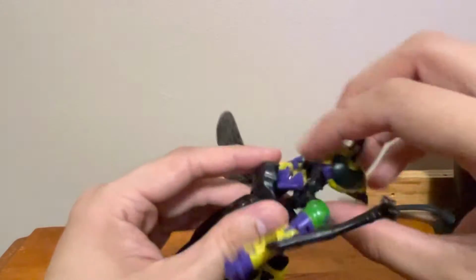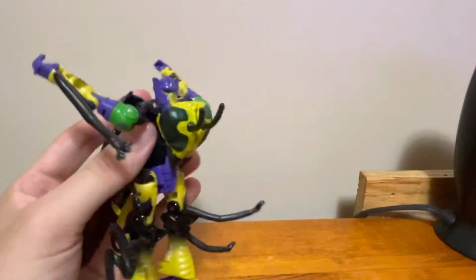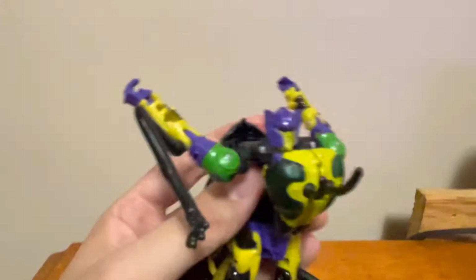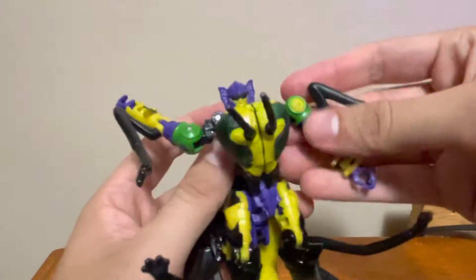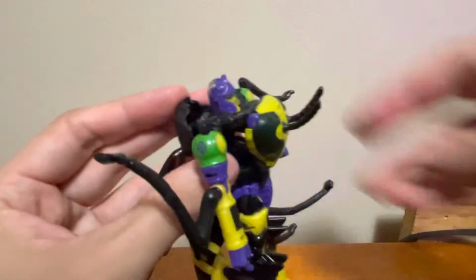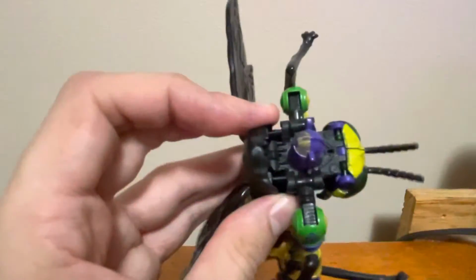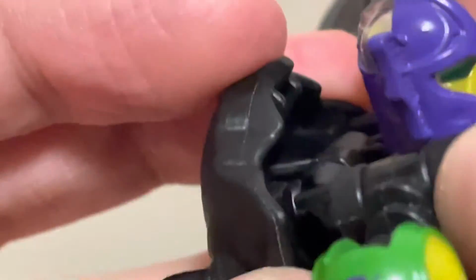Want to unpeg the bug head. There's his head there, which is a little interesting because, just like these guys here, it is a new head. And I will talk about it soon enough. Or no, not him. He doesn't have a new head. He does. And then, after you've done that, slots, pegs. I want to make sure those get pegged in.